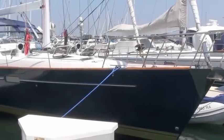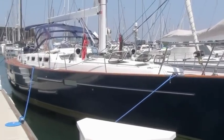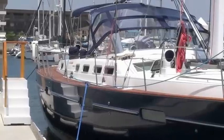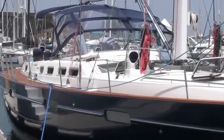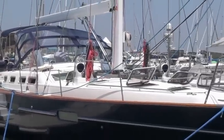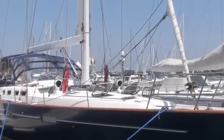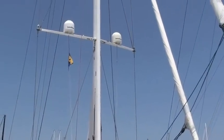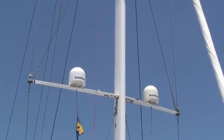Hi, good morning. I'm Buzz Stoddard with Cruising Yachts here in beautiful Marina del Rey, introducing to you our latest listing on a beautiful 2006 Beneteau 57.